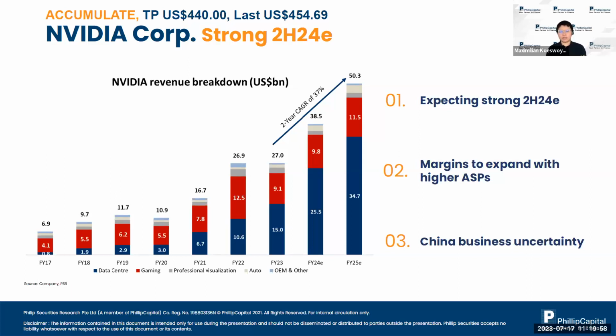And then secondly, we're also expecting the margins to expand because NVIDIA benefits from the higher average selling price. So as NVIDIA sells more of its data center GPUs, which is the H100, it's going to benefit the company because we believe H100 costs about 200% more than its previous generation. So as more customers buy this, they are going to benefit from the higher selling price. And then aside from that, for the consumer side, they have also recently just released their RTX 40 series consumer GPUs. And these GPUs also cost about 20% higher than that of the previous generation. So overall, across their product portfolio, they experience a price bump, and this will also provide opportunity to expand their margins.